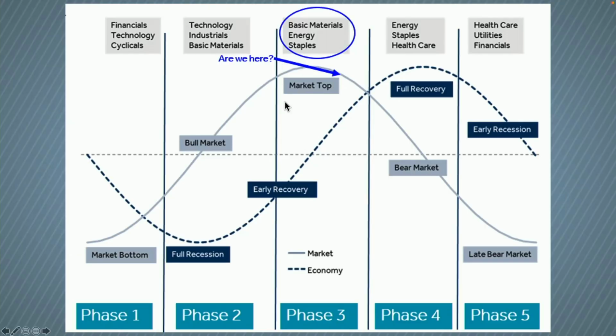And as you've seen in the work you've done recently, Dave, you've highlighted energy has been really strong. And energy is strong late cycle in these 3 to 5 year market cycles. You can see that in phase 3 and 4, energy is one of the top leaders there. And once you see that, you know you're late cycle. So we think we're starting to get onto the cusp of the market rolling over and the market top.